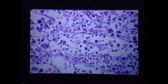Large Reed-Sternberg-like cells present throughout this organism. Now, you say, okay, yeah, they look that way. If you do a LU-M1 on it, those large Reed-Sternberg cells were positive. So, called Hodgkin's disease. Why not?